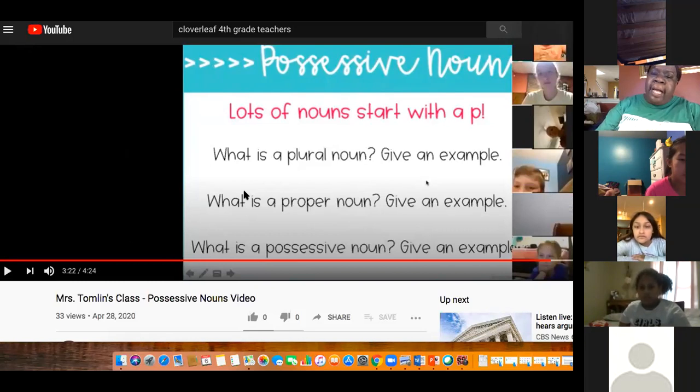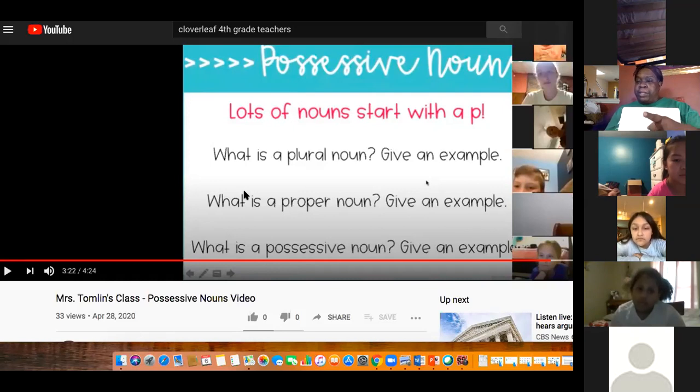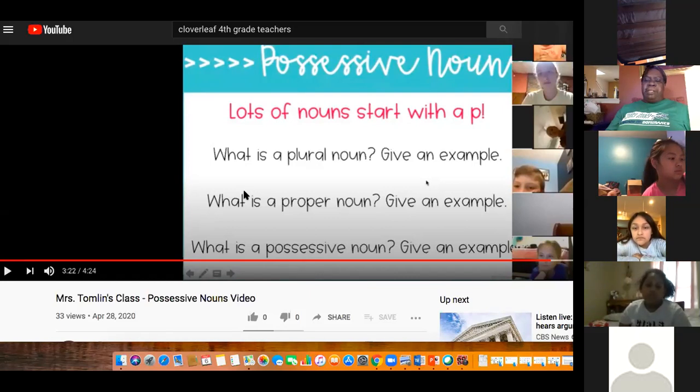Now, remember from the last lesson about plural and proper nouns? It's the same thing with plural possession and proper possession. A proper noun starts with a capital, it's like your name. Make sure you add either 's if you're just talking about you, or if you're talking about your family, you don't add the S, you just put the apostrophe at the end. Okay.